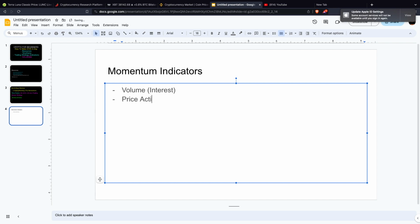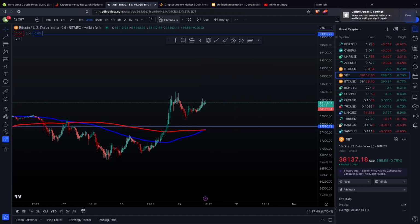Price action is going to be a very complicated topic for you guys. With regards to price action, I use Heiken Ashi candles, because Heiken Ashi candles really help me decipher the trade. What I'm talking about, price action, is basically the close and the open.